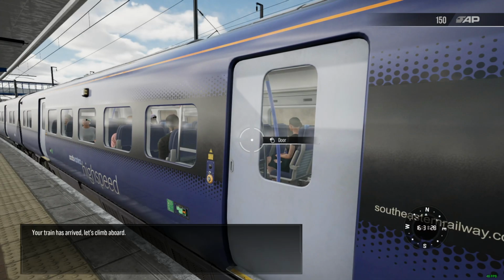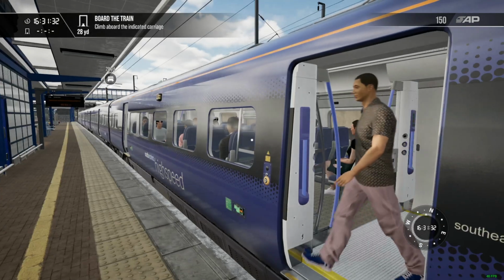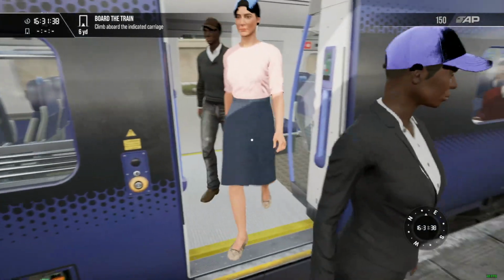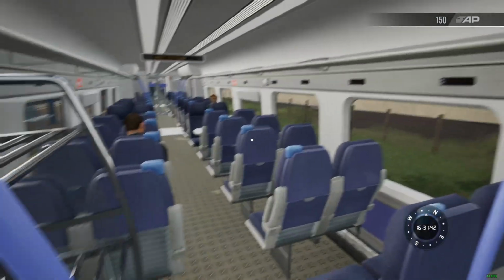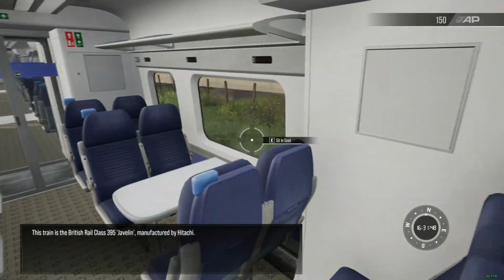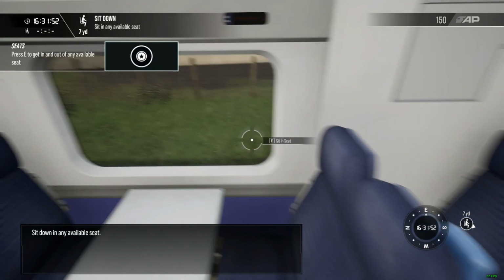Your train has arrived. Let's climb aboard. This train is the British Rail Class 395 Javelin, manufactured by Hitachi. Go on, sit down in any available seat.